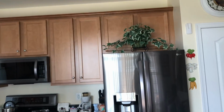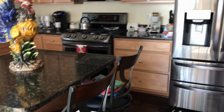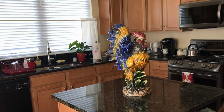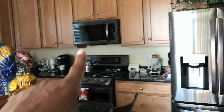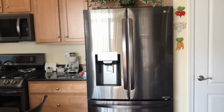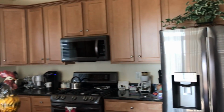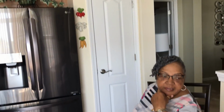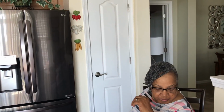Lots of cabinet space. Just got new appliances, except for the dishwasher, which is going to be changed out. But you just got these two weeks ago? Yeah, she got the black stainless steel. It looks really good. And then her pantry. I did her pantry over for her last year. Has it been a year yet? Yeah, we did her pantry for her and organized that. I'll link that video up above so you guys can check it out if you want to.